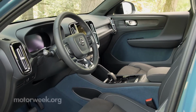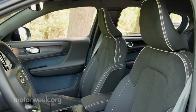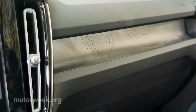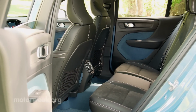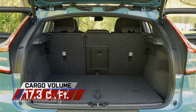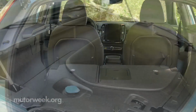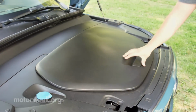The interior is Volvo's latest reminder that even when you forego leather, you can still create a very luxurious feel. Nice touches include backlit trim panels, unique topographical dash motif, and color combos that are a departure from bland beige or black. Just 17.3 cubic feet of cargo room behind the rear seats, still expanding nicely with them folded, plus a small storage nook under the hood that adds almost another cubic foot.